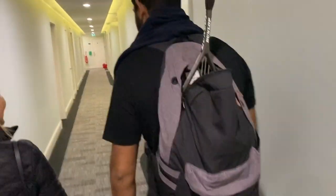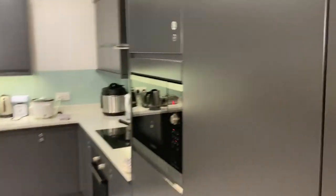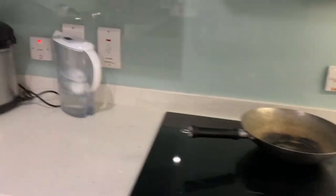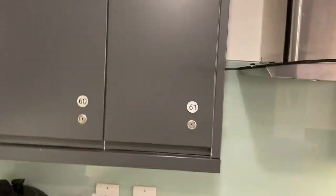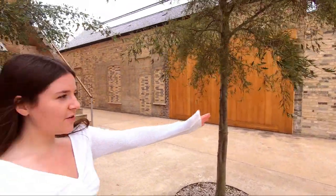We're going to Salt's kitchen. So, look at it: inbuilt microwave, both stoves there, cupboards for each room with all the numbers on there, so everyone has an allocated cupboard. And then over here we've got the Hyeon Gallery.